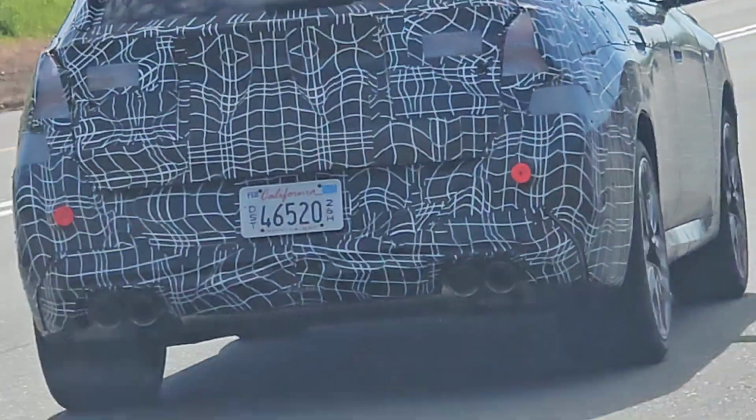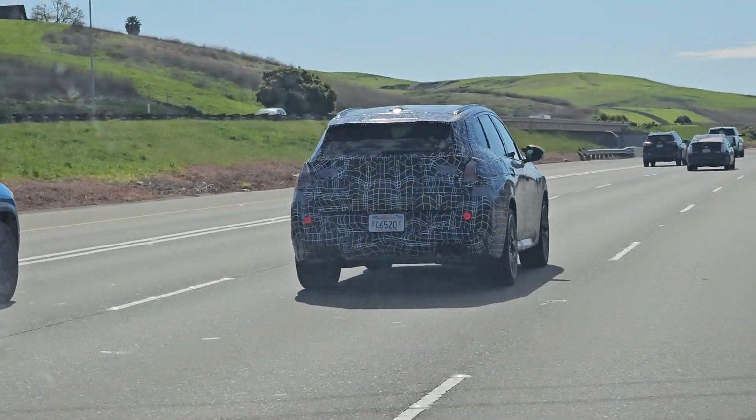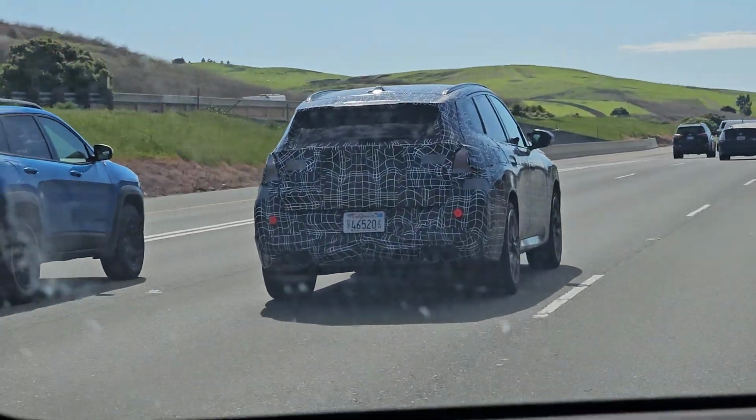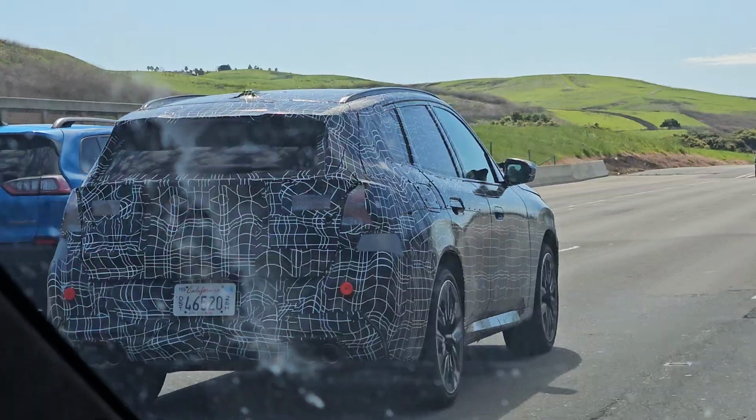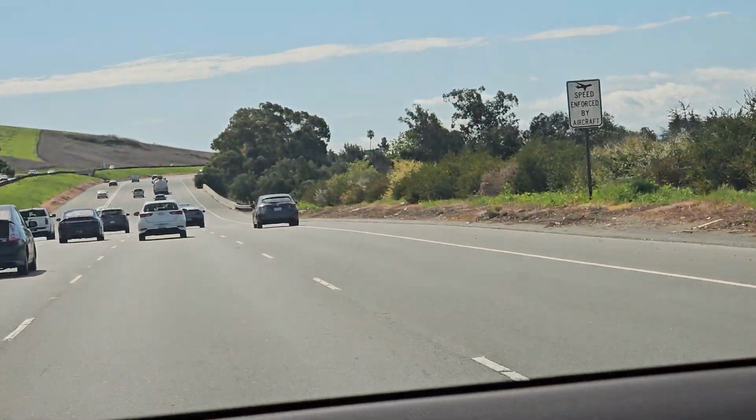Okay, so let's see if we can tell. They wrapped it weird to hide its looks. Just do a quick looky-loo. You guys can look because I'm not looking. But yeah, anyways, we're continuing with the Model X Plaid.